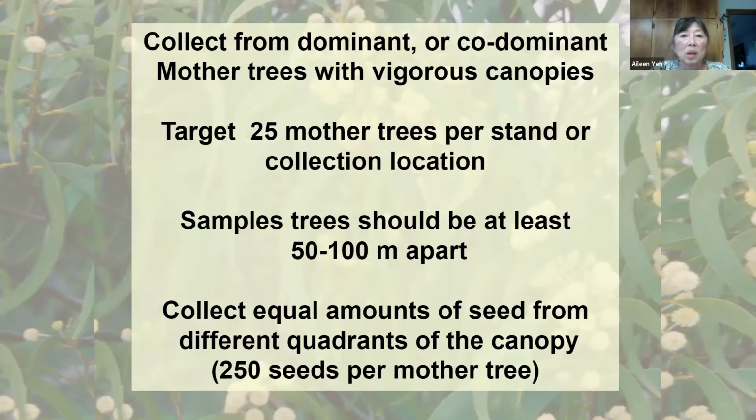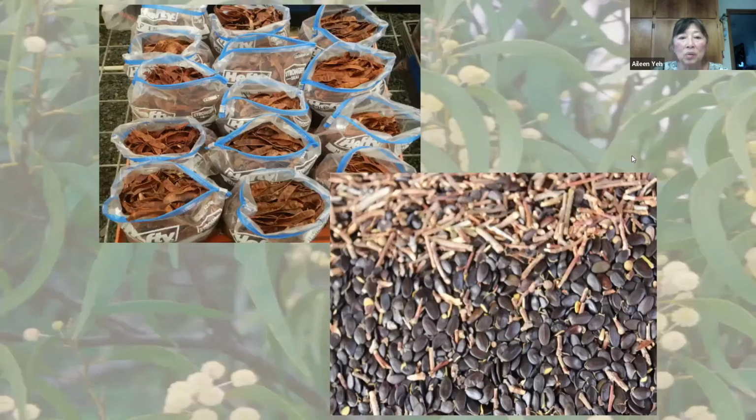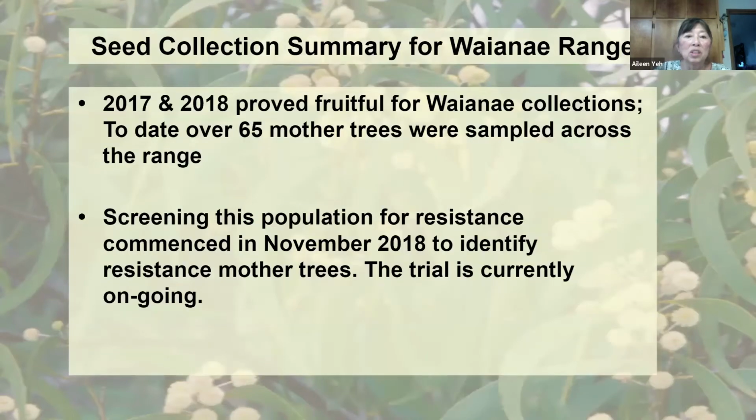So we want to collect from dominant or codominant mother trees with vigorous canopy. The target is 25 mother trees per stand for each collection location. The sample trees should be at least 50 to 100 meters apart. We would like to collect equal amounts of seed from different quadrants of the canopy, 250 seeds per mother tree. This is an ideal situation. This is a beautiful tree here. I think it's Oahu, OA is Oahu. And then pods and seeds. Next. So seed collection, this is for Waianae. Can skip that.